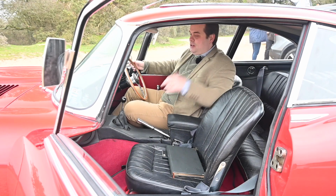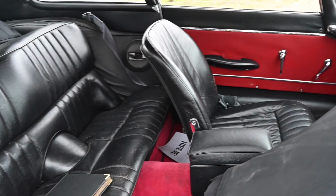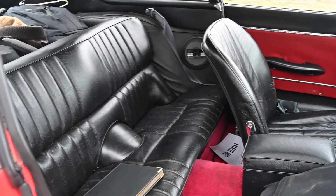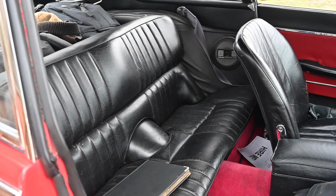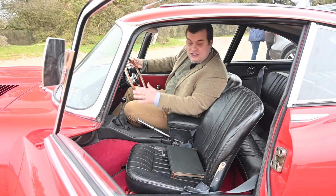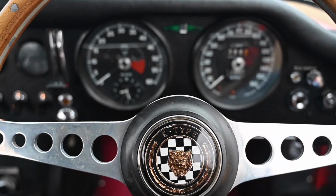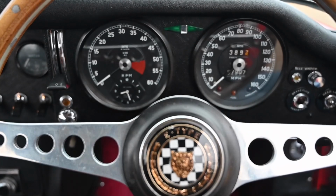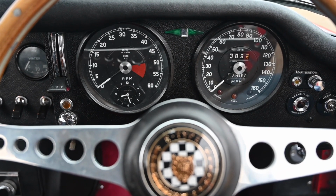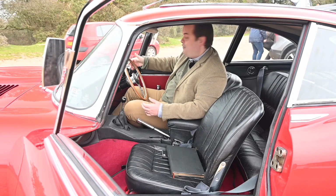Like a GT Junior, it's a very, very low driving position. As I said, not much room in the back. Lovely interior though. This is one of the nicest things, I think, about an E-Type, is the interior. We've got loads and loads of gauges: ammeter, fuel gauge, oil pressure, water temperature. Got a very small clock that doesn't work. We've even got a warning light for the brake fluid. I don't know how effective that is, but there we go.